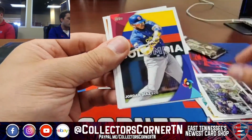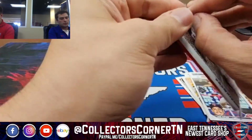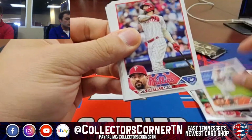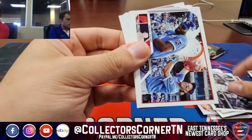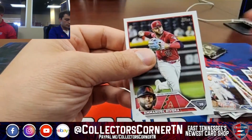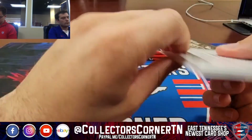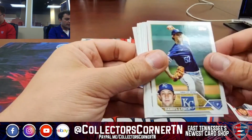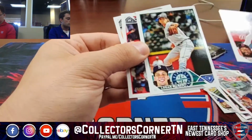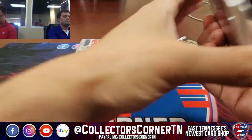See what's hiding in here. Jordan Diaz, Colombia, insert. Nick Castellanos. Kyle Schwarber, USA. That's the second one there. Will Brennan. George Gurriel, former Toronto Blue Jay. Wow, I don't think there was one rookie in that whole pack. That's crazy. Could have overlooked it, but I didn't think there was.